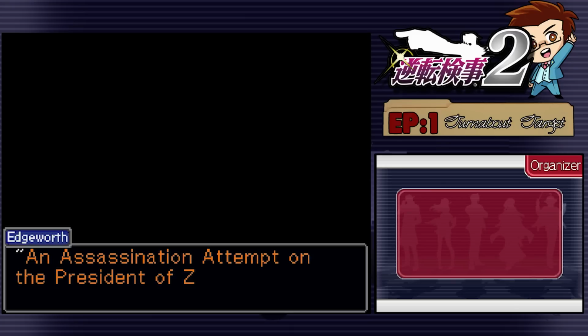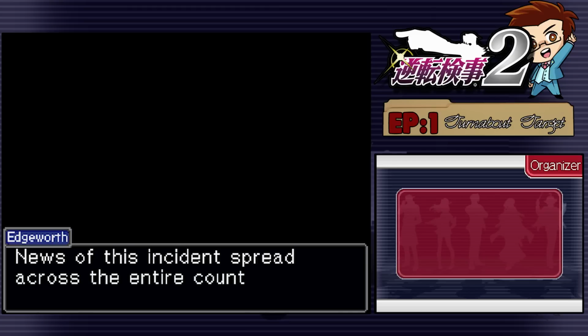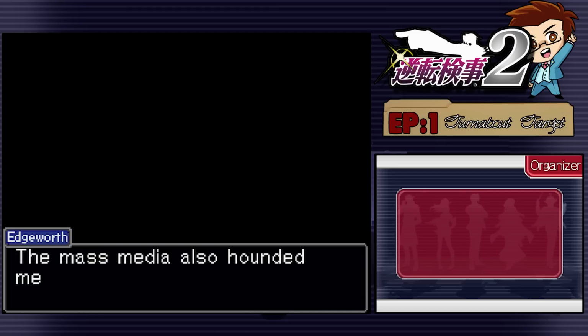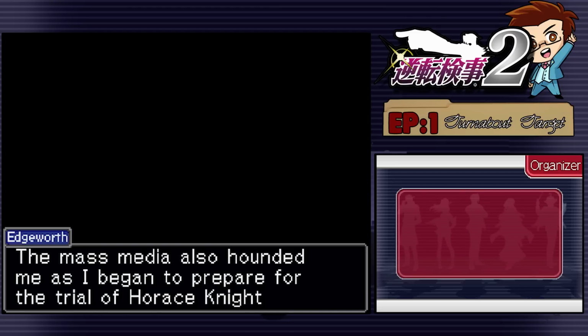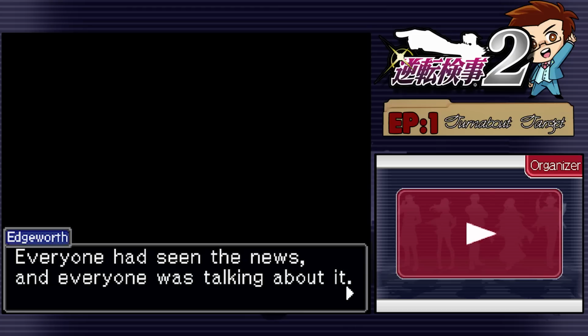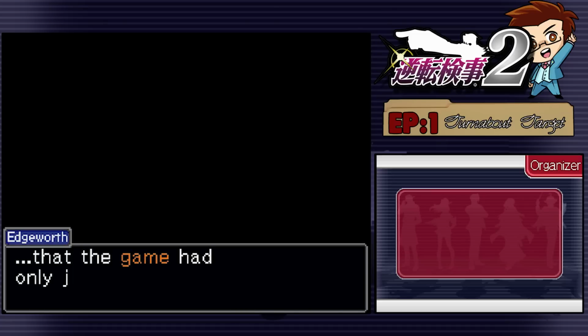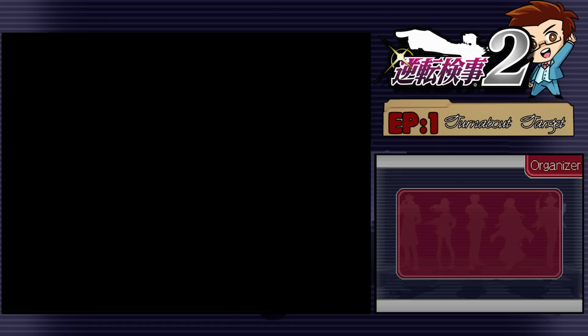An assassination attempt on the president of Zhengfa. News of this incident spread across the entire country. The mass media also hounded me as I began to prepare for the trial of Horace Knightley. Everyone had seen the news, and everyone was talking about it. But amidst the commotion, nobody noticed that the game had only just begun.